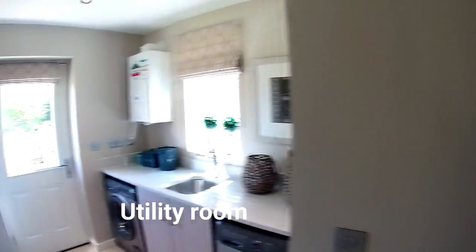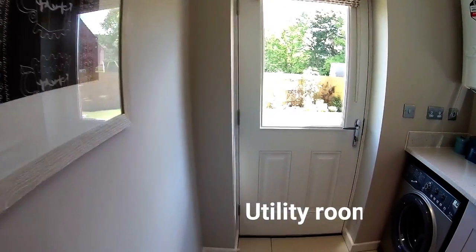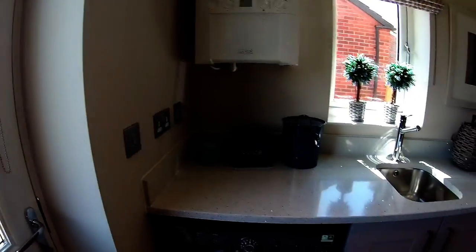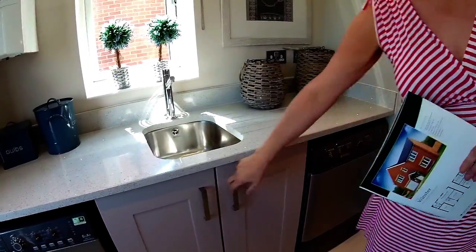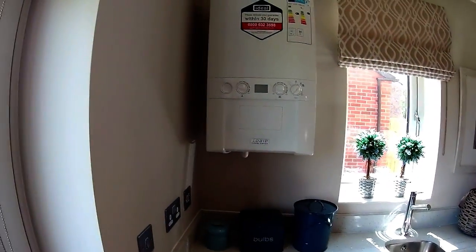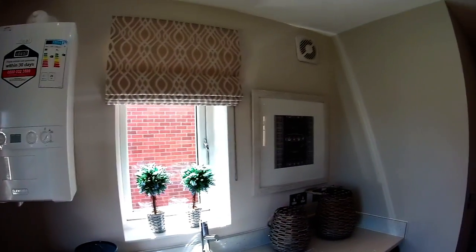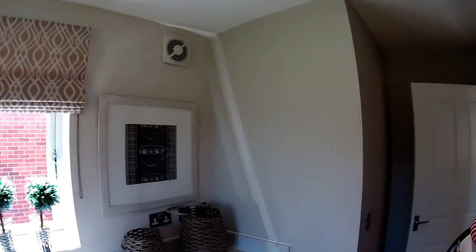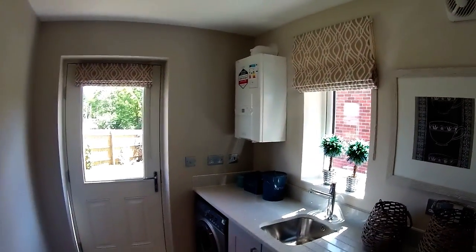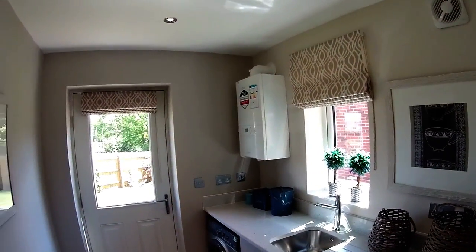It is, yes. Separate utility then, with its own window again. It does feel very homely, this house, doesn't it? Yeah. You've got space for 2 appliances, which I like. Cupboards under the sink. There's your boiler. The boiler's not boxed away, but that doesn't matter, does it? In here, not in a utility. I think it's fine. I do think that if you've got a utility, that's where it should be. But again, you can shut the door on the utility. You've got your door there, actually, to the back garden as well.